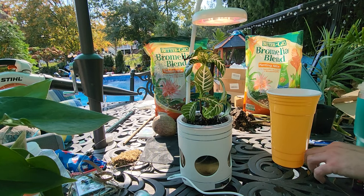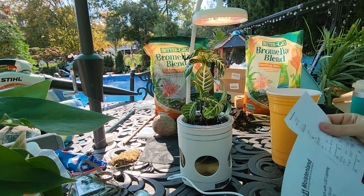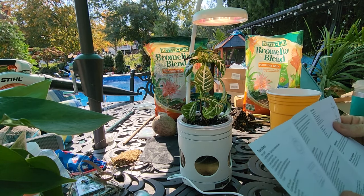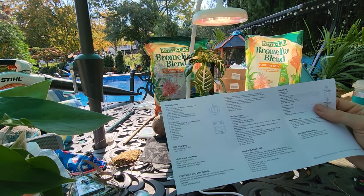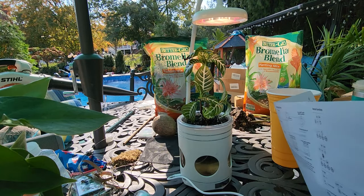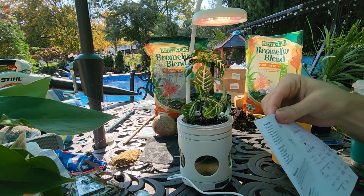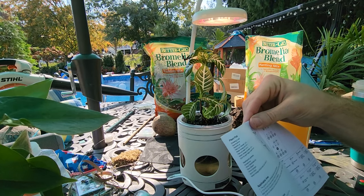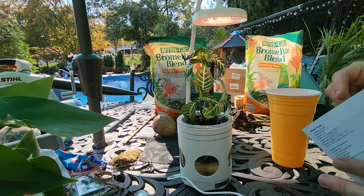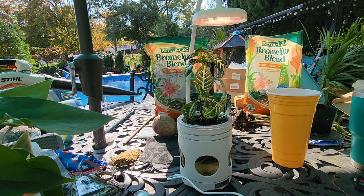Let me flip through the directions one more time and see if maybe I'm missing something. Is there supposed to be a wick or anything? No, the directions are all about just the electronics on it, the lights and everything else. Doesn't say much specifically about the water level that I can see. Nope, nothing. So that just is what it is. We'll report back later, see what happens with it.